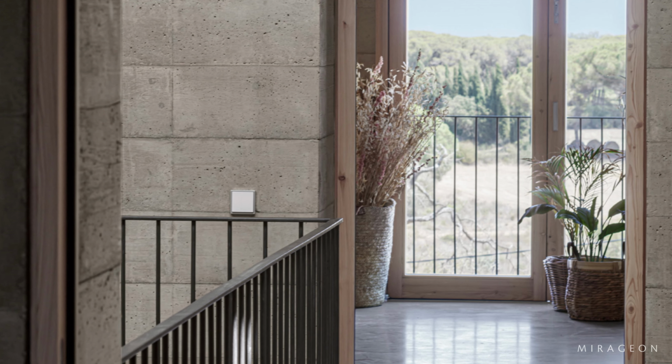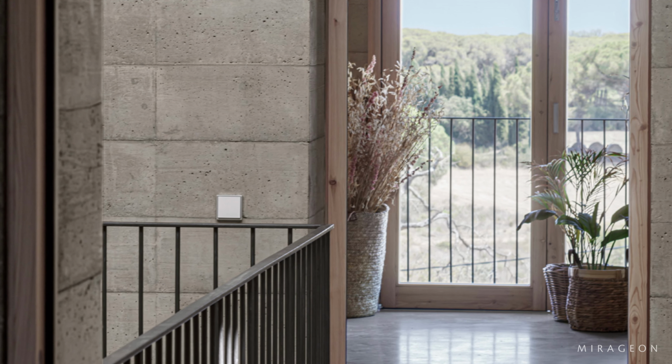The bedrooms are located on the first floor. Both enjoy views of the Medes Islands.